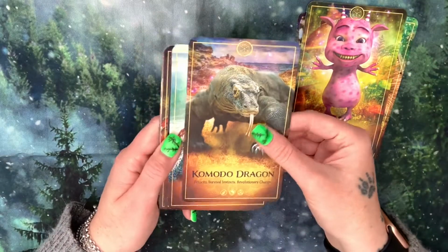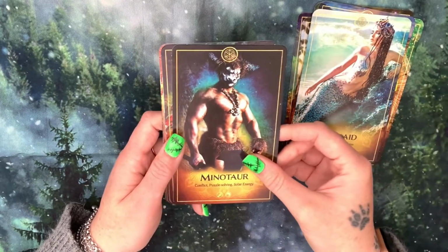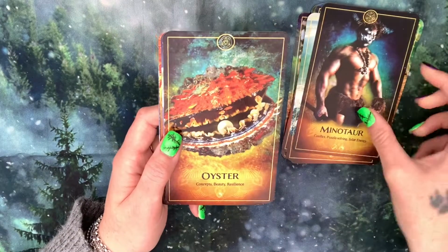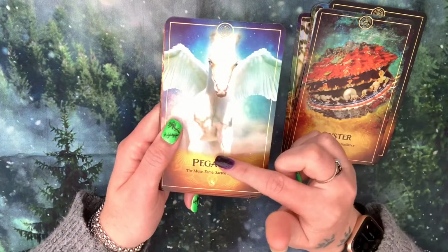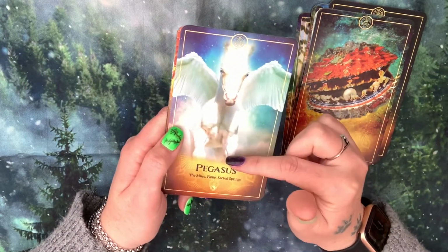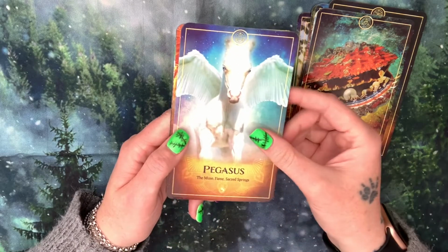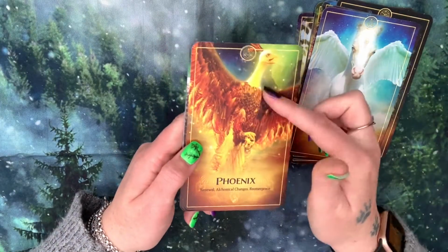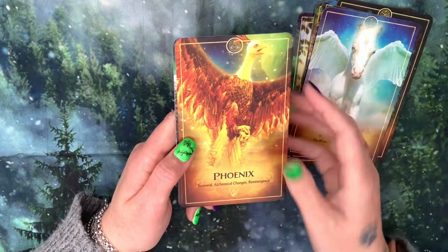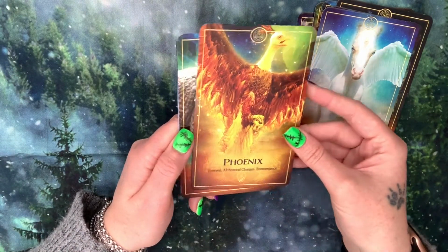Then we've got the Komodo dragon, the mermaid, the minotaur, the oyster, the Pegasus. So this is what I was saying about she used real animals where possible. So she used a real pony and then she had them digitized on the wings and the horn to turn it into a Pegasus. And then the same with the phoenix here. She used a real bird and then they added in the fire and changed the color of it to give it the imagery that would match a phoenix.